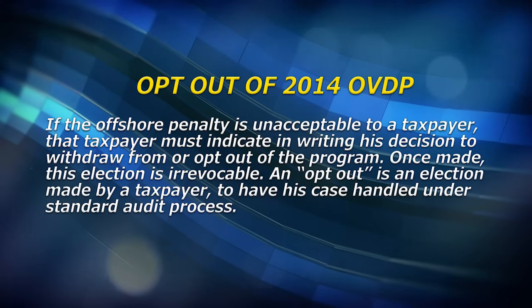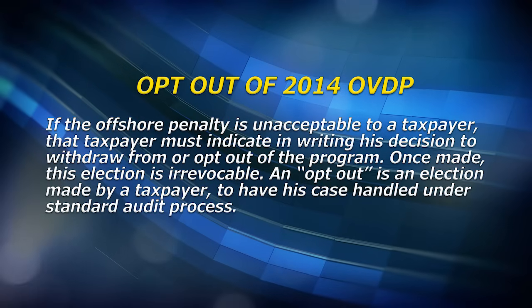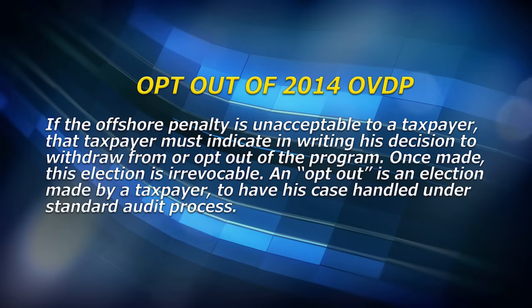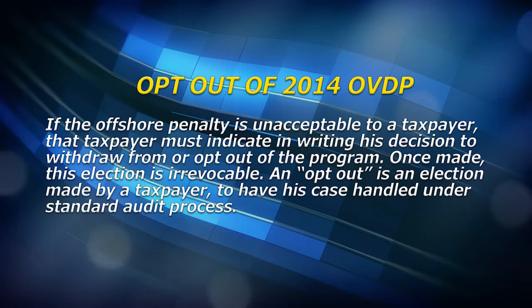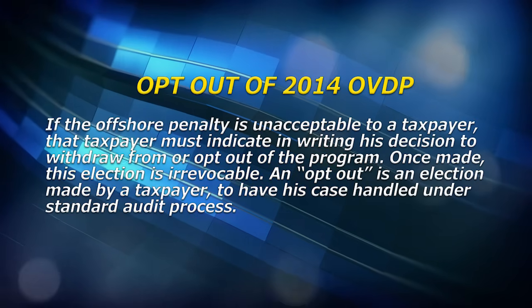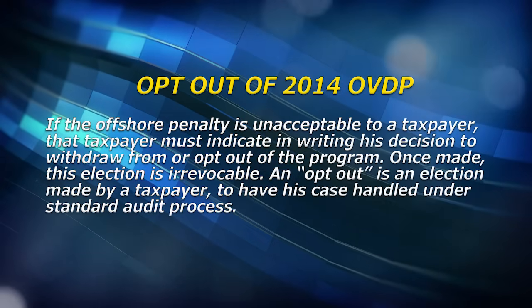In situations where you believe that the offshore penalties are completely out of proportion with your culpable behavior, you may want to consider an opt-out. This is very dangerous. Let me explain why. An opt-out is basically a decision to remove yourself from the 2014 OVDP program and subject yourself to a standard civil audit on all of the domestic and offshore income tax issues and the information reporting that exists in your fact pattern.